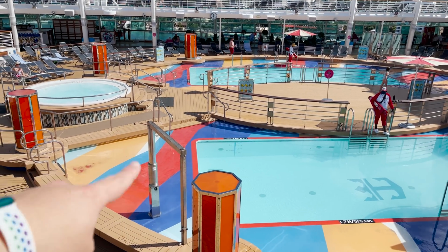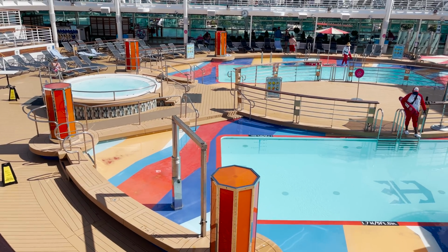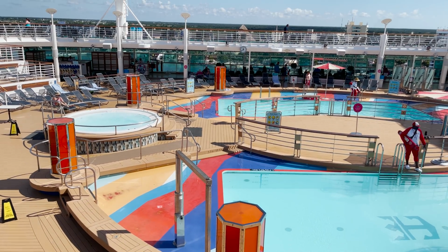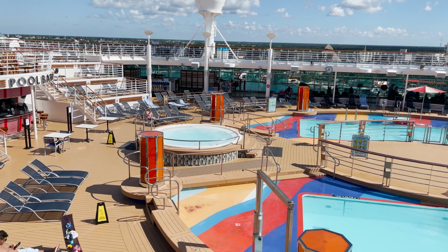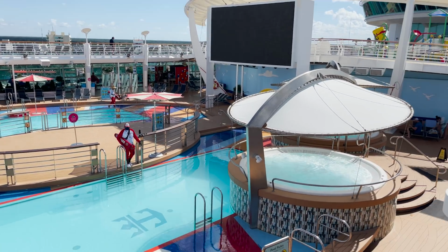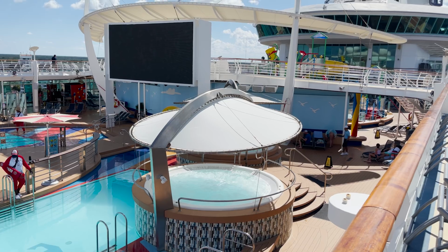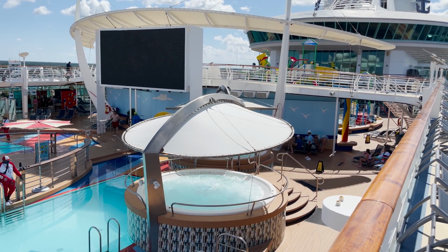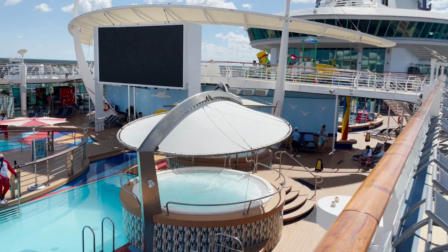So this actually has water in it. It's not like the deep actual pool part, but the water does flow up on that. And I wanted to point out, they do have a hot tub jacuzzi there out uncovered in the open air, and then they do have two here as well that are also open air, but they are covered, so you can get some shade if you don't want to be in the direct sun, or maybe if it's raining or something like that, you can use those two hot tubs there.